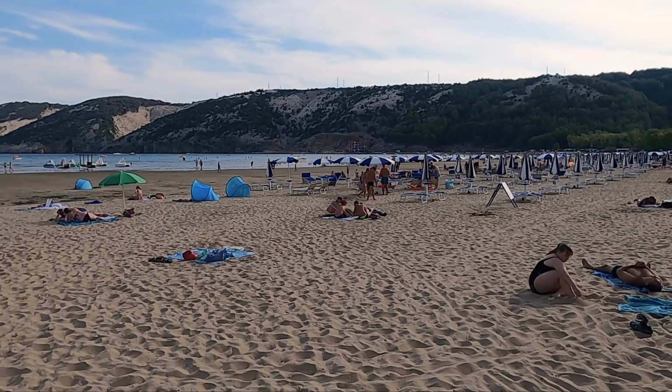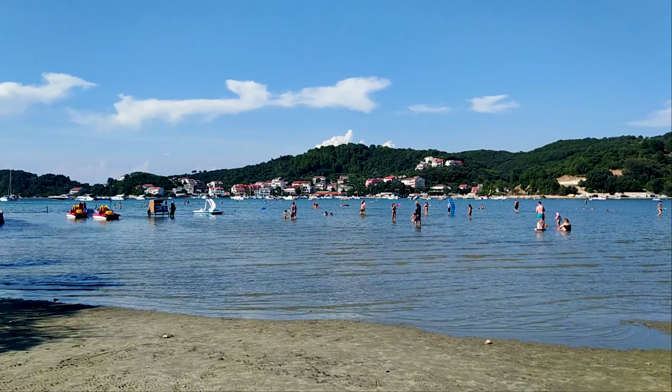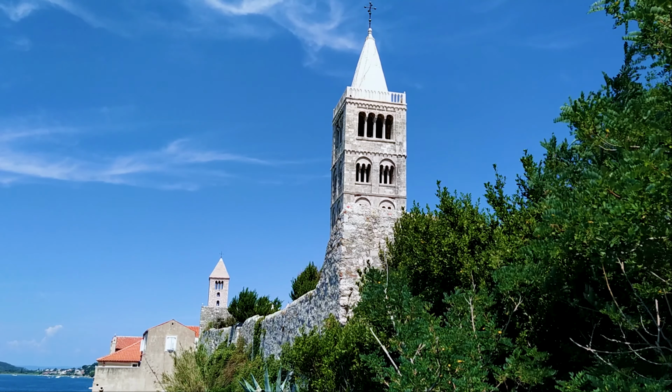With around 30 sandy beaches and numerous pebble beaches, it is arguably the best Adriatic coastal destination. Moreover, the picturesque historical town of Rab represents a masterpiece of medieval Mediterranean architecture.